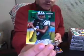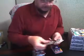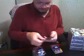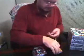Jets pull on board with Taj Boyd, green and yellow parallel. Okay. Johnny, Mr. Rehab, Manziel for the Browns. Now let me go ahead and sleeve that real quick.